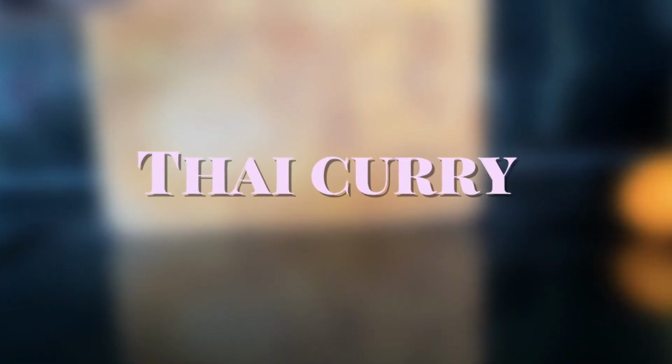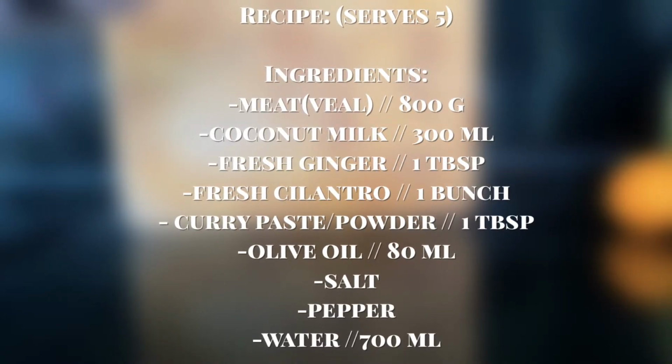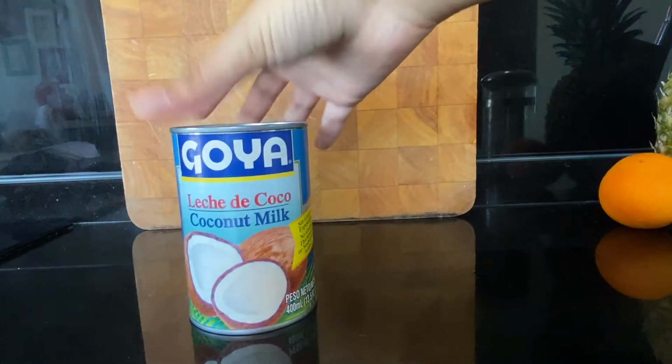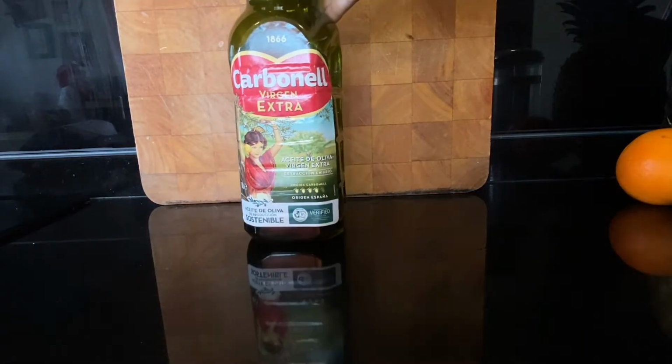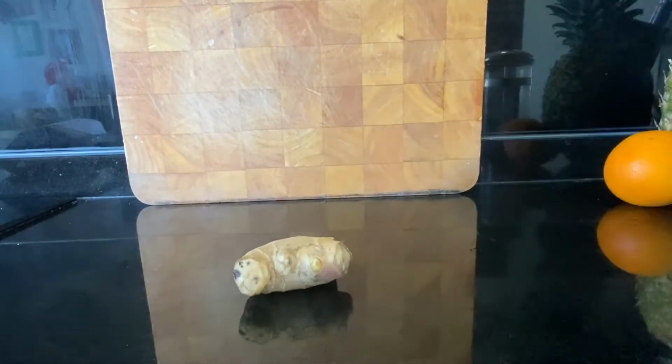Okay, up for our second recipe, we have a Thai curry. I use meat, veal, but you can definitely substitute this with chicken if you prefer, or perhaps even a non-meat substitute.